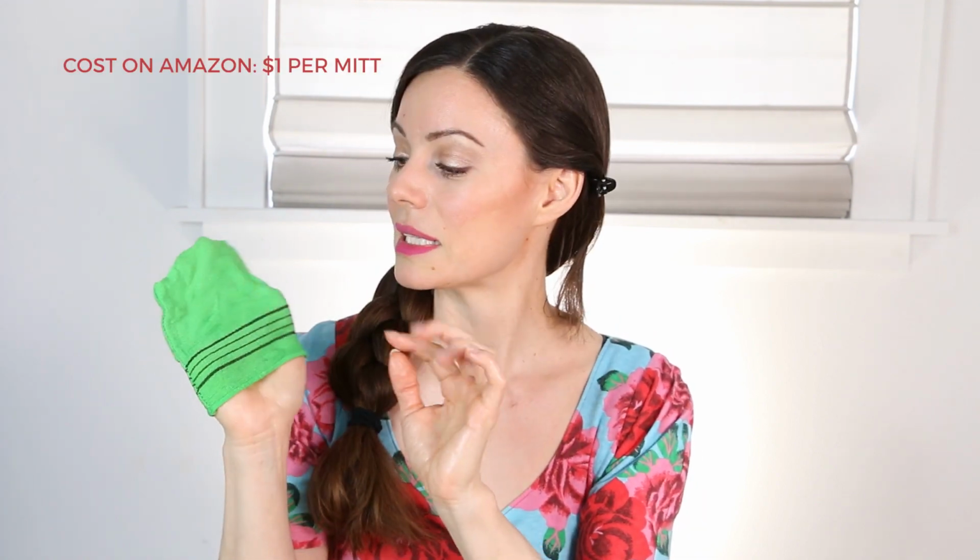So one thing that I have found, the only form of physical exfoliation that I just love and adore, and it's gonna look weird, you guys, is this right here. This is a Korean exfoliating mitt. It is very affordable. It's nothing to look at. I know it's not beautiful or anything.